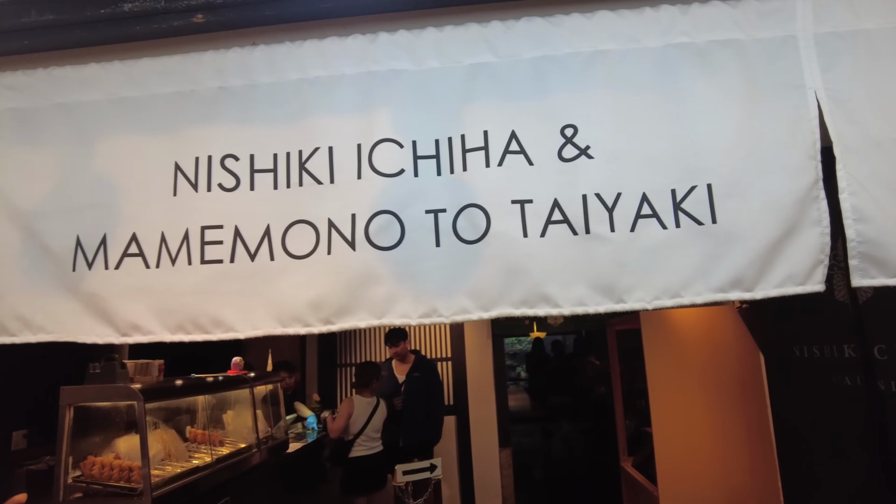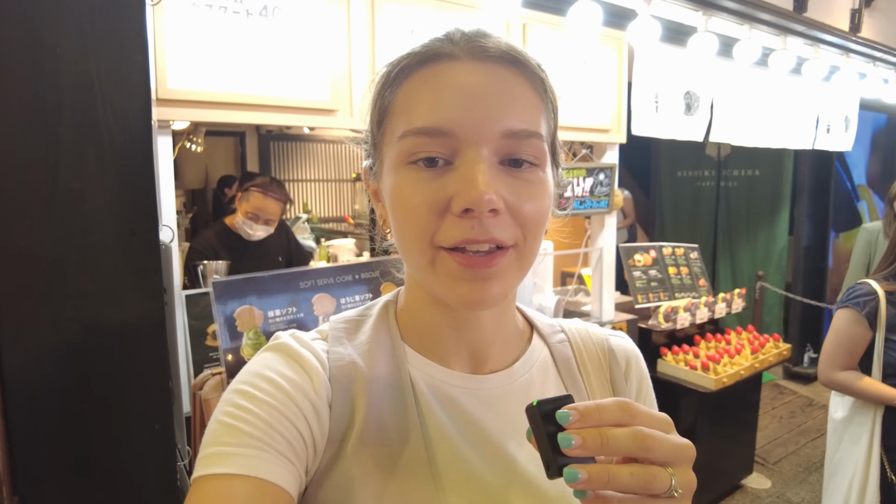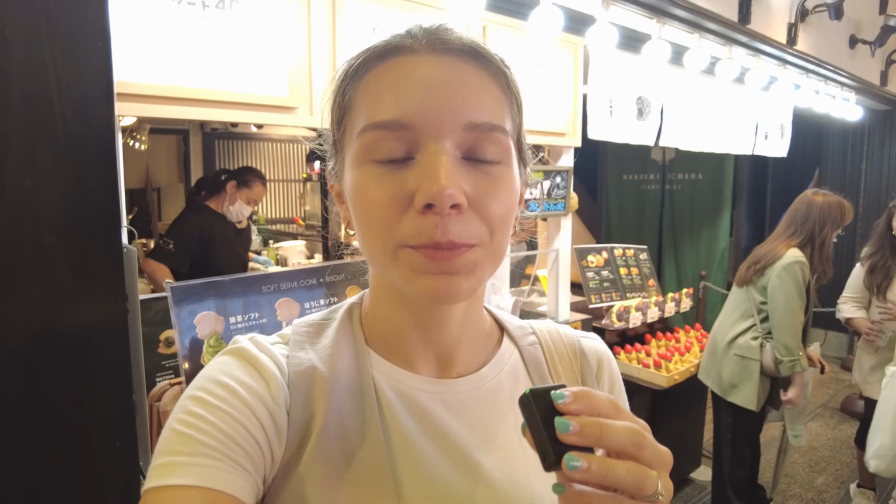So this store specializes in taiyaki, which is a sweet fish pancake kind of thing with something in the middle. In this case, it's red bean and butter. But the kicker is it expires in 1 minute. So you have 1 minute to eat this, which I think I can do.